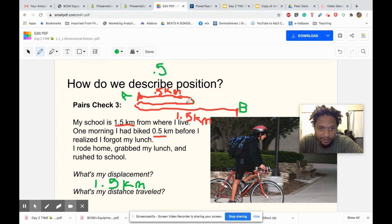Then, once he got his lunch, he turned around and went all the way to school. So you're going to add this number to these 0.5s as well. And your answer is going to be about 2.5 kilometers.